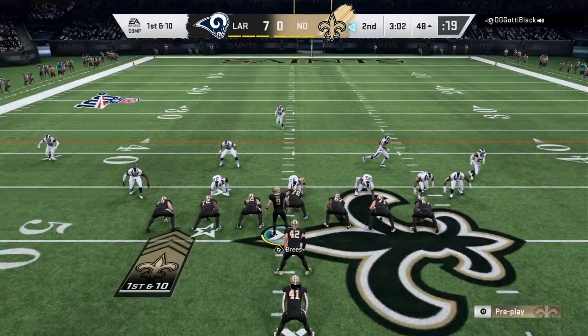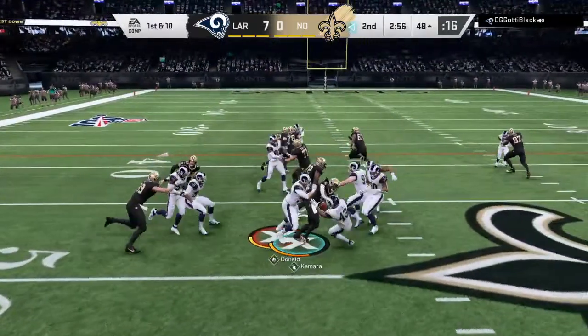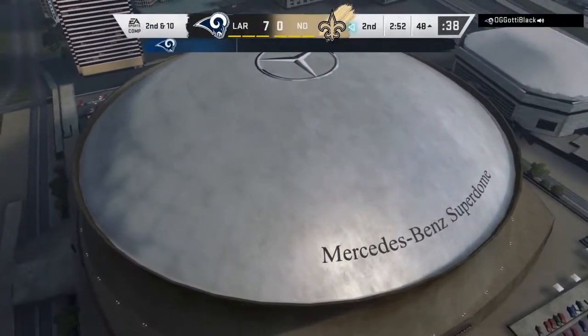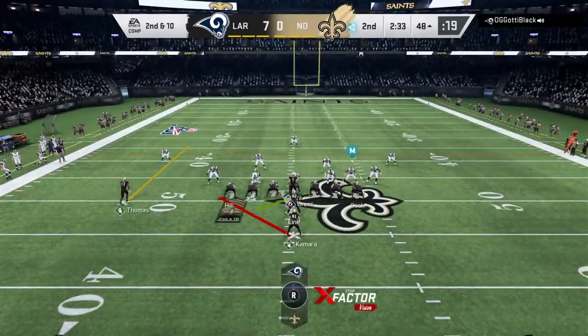So after the run by Kamara, now another 1st and 10. Now a handoff as they run left side. And running room scarce here. He's going to be stopped in his tracks at the line of scrimmage. No gain on the play there, second down. So after the run for no gain, here's 2nd and 10.